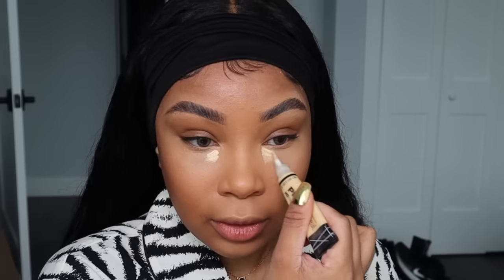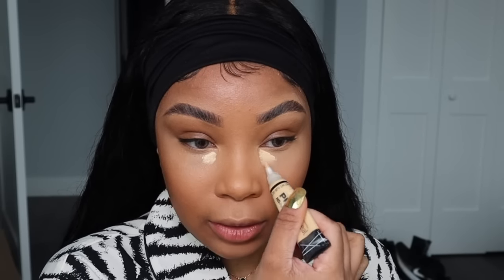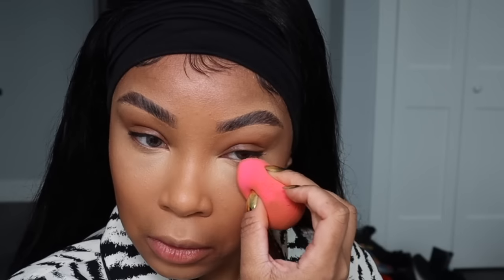Take a little tiny bit of this and put it literally right there. Literally the tiniest bit. And then I like to blend it out so that this inner corner is super bright, and then it kind of fades out. So I'll take the beauty blender, lightly tap, literally the lightest amount. You see that? Okay, I'm gonna do it on this side.